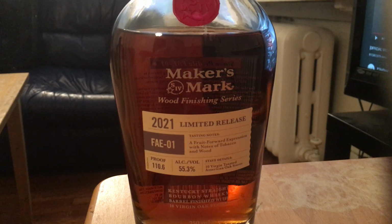I don't get brown sugar on this. I don't get any brown sugar at all. I get straight maple. But yeah, almost like instead of oak, it's like a maple wood. A little bit, yeah. You could tell me that this was finished with maple wood staves, and I would believe it. Right, because they finished it with 10 virgin toasted American oak staves. Yeah, half of it was toasted and the other half was raw, which they haven't done before. So you could tell me that they finished this with maple staves, and I would definitely believe it.